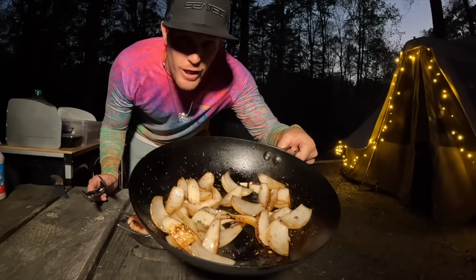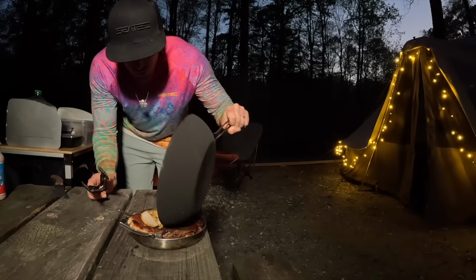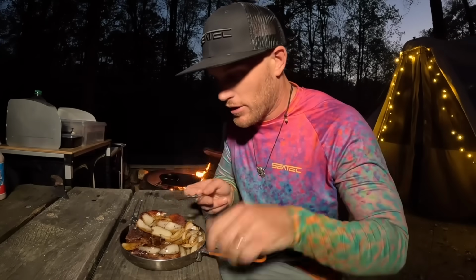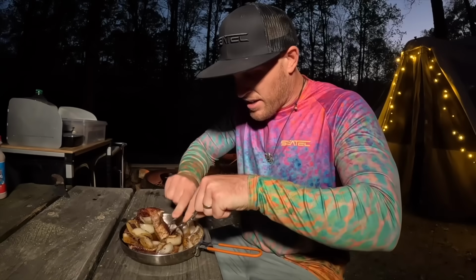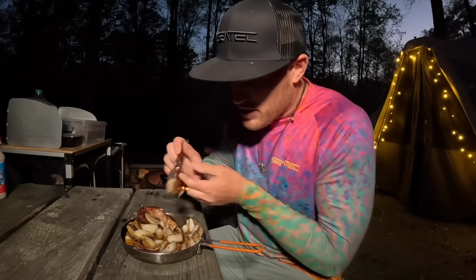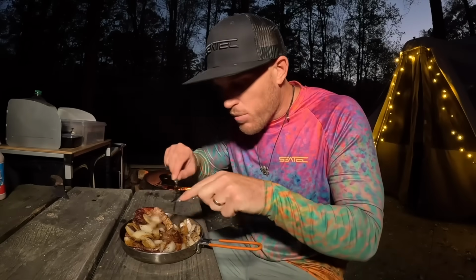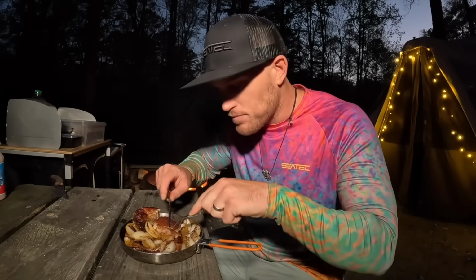Here we go, got some fresh onion right over our pork. How about that right there for a little late night supper? I think this is the first time I've ever cooked pork over a fire. To be honest with you, I dried the pork out just a little bit. It's not shoe leather, but it could be a little juicier. Ouch.